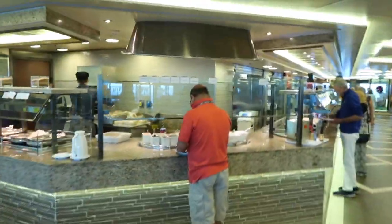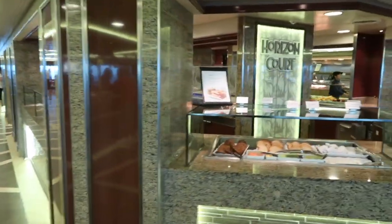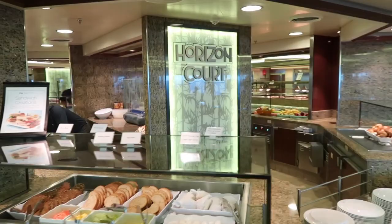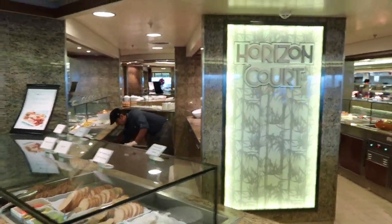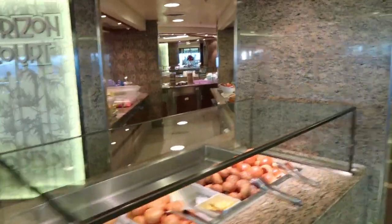Horizon Court. It's a little slow right now. So it has one full section here. This is different than the bistro. The Horizon Court section, typically there's two little circles. So this is one circle, and then on the other side of the ship there's another circle.